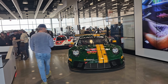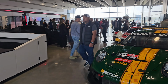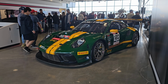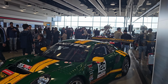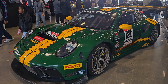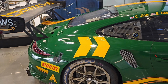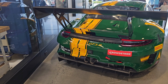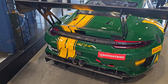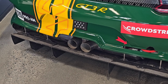Wow, there's already an amazing display of GTP and GT3R cars. Holy crap. All right, so starting off with this GT3 car over here, I'm pretty sure all of these cars present today were raced yesterday at Long Beach. And honestly, I really like this livery. It looks pretty nice in the green. Look at its huge carbon fiber wing. And then at the back, it's so cool to see. It's all fully carbon fiber rear bumper and carbon fiber diffuser.